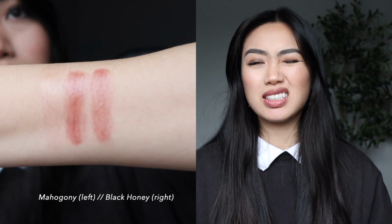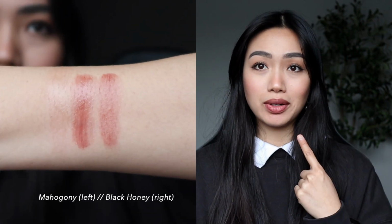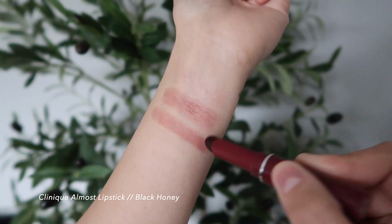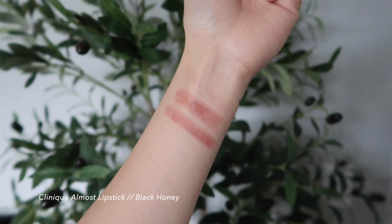It's honestly the same color as Mahogany. It might be slightly more red and the Mahogany slightly more pink, but they are pretty similar. It's actually the one I'm wearing right now. I just really like the formula. It's definitely balmy, not sticky whatsoever. The opacity, I want to say, is a 3.5 to 4.